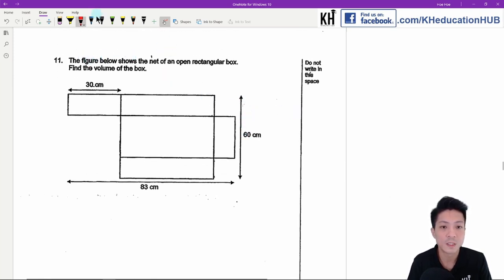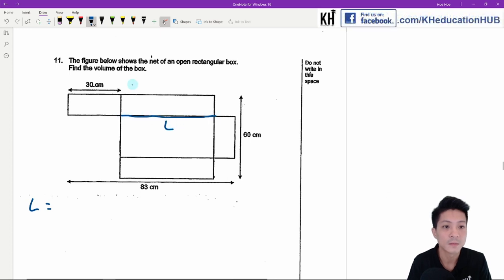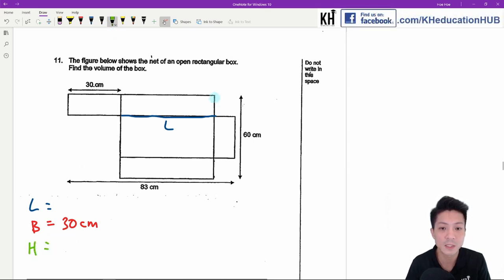Question 11. The figure below shows the net of an open rectangular box. Find the volume of the box. Okay, so basically we need to find what is the length, the breadth, and the height. I'm gonna use maybe different colors for it. Okay, the length will be like here. The breadth is already given, 30 cm. I'm gonna use green for the height. Okay, the height is basically this part here.